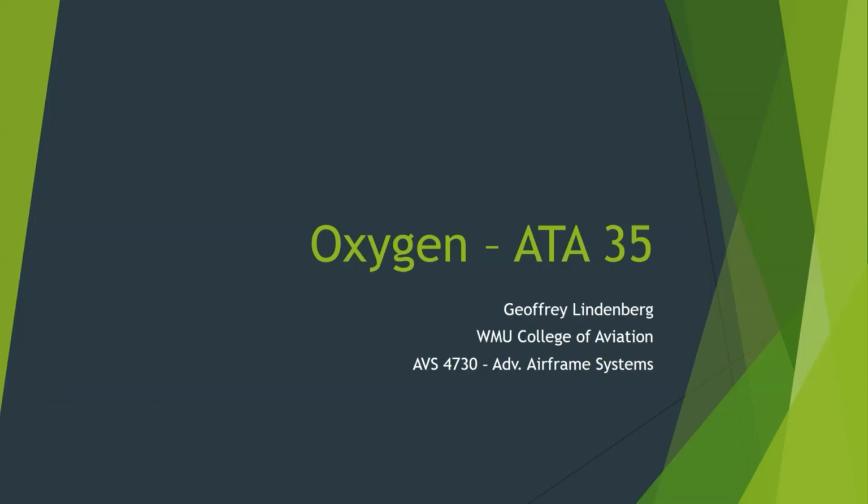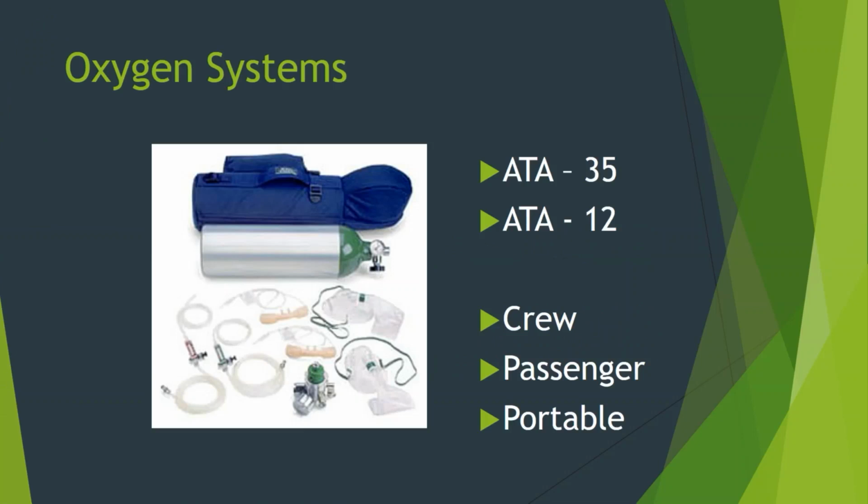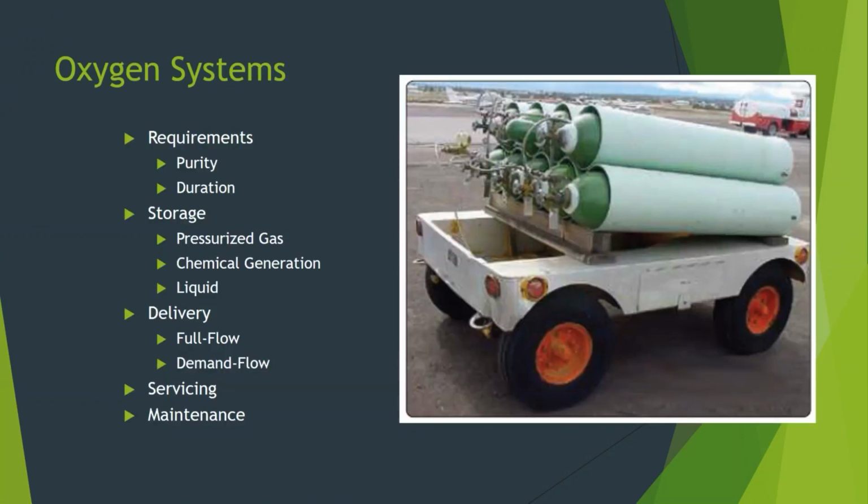So oxygen is ATA 35. Servicing is covered in ATA 12. And there's crew, passenger, and portable is what we're basically broken down into. Oxygen systems, here's the servicing cart, big one, requirements. You're going to use aviator's breathing oxygen.